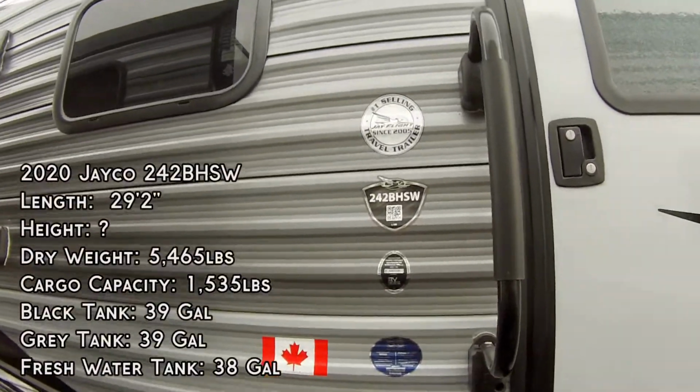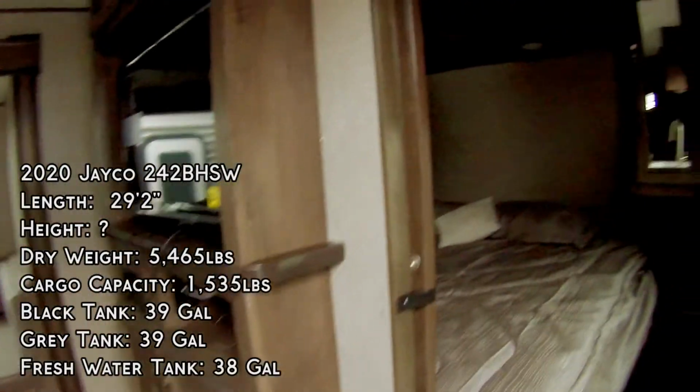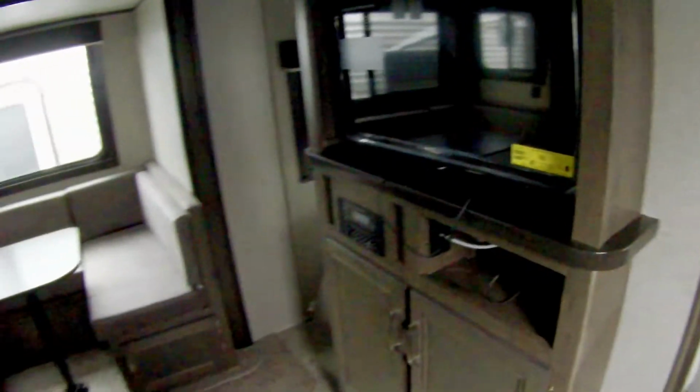So another Jayco here, 242BHSW. It's kind of similar to that Keystone that we looked at. Bedroom up front here. Check out storage underneath. I didn't check that on the Keystone. I don't really like that it goes underneath for that front storage there, because those doors are not insulated, so you get some cool air coming in. Again, super nice and smart that they have a little shoe thing down below.